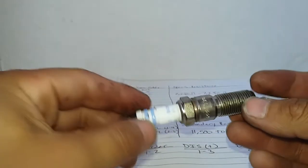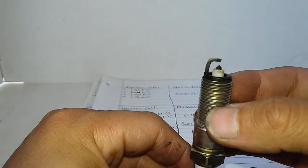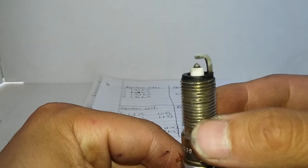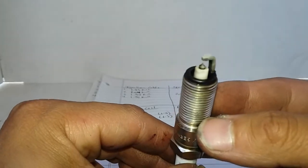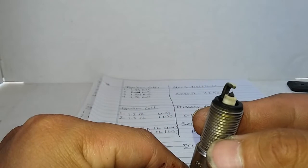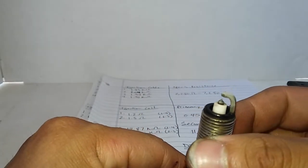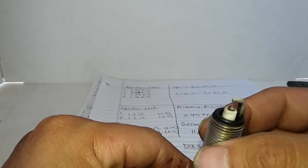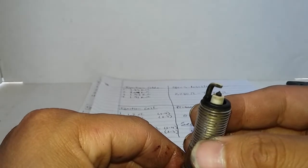Alright guys, so this is spark plug number 4. This one also looks fairly good. Has a good clean center electrode. A little bit of discolored insulator compared to this side. Like on this side, it looks a little bit cleaner. This one looks a little bit brownish.